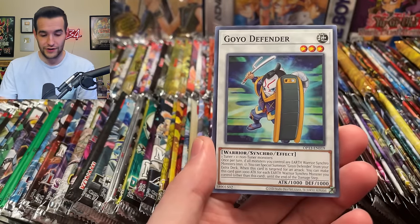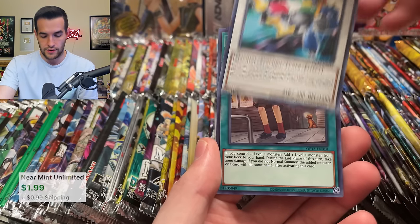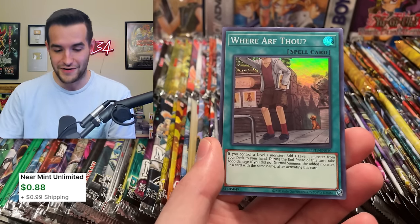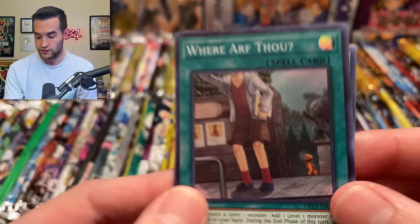I have no idea what the ultis are in here though. Yugioh Defender, we've got the Formula Synchron, probably actually a couple bucks. And Where Art Thou? I remember this card specifically. Very funny card. Where Art Thou? Poor dog back there, just straight chilling.